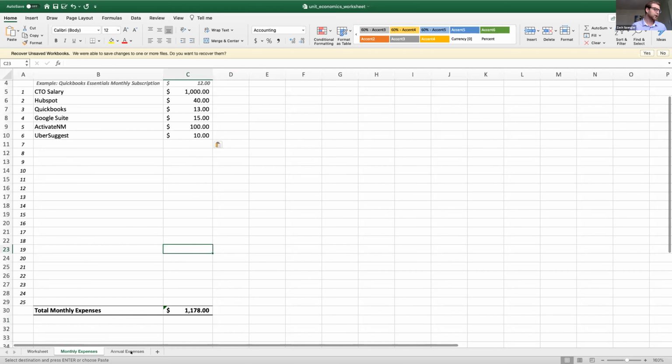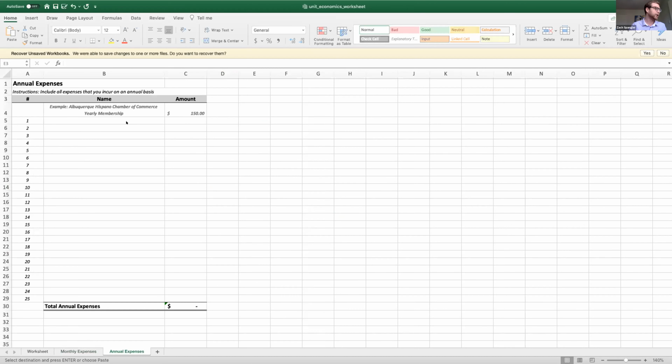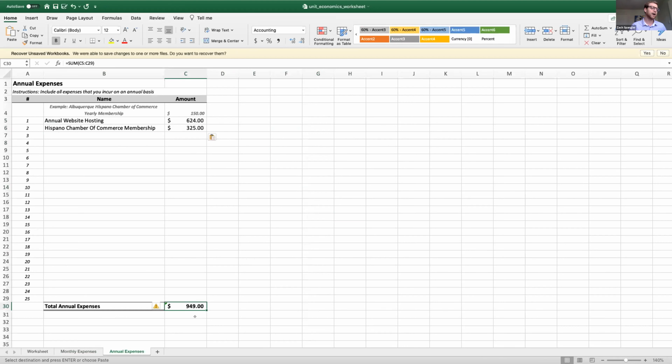And then on the annual expense side, we're going to do a very similar thing. It's going to be any expenses that occur on an annual basis. So for my business, I pay one annual fee per year for website hosting of $624. And then I'm a member of the Hispano Chamber of Commerce, and I pay $325 for that. So on an annual basis, I'm spending $949 annually.